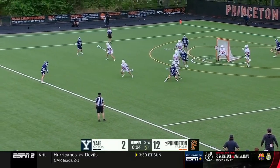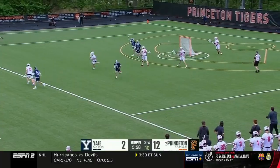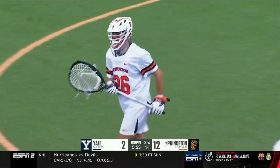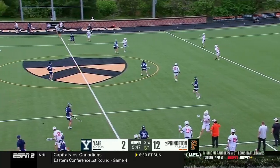30 seconds on the shot clock. Leo Johnson, he has been handled so far here today. Soft shot, gobbled up by Croddick. Princeton on the clear. So let's spin ahead to next weekend's Ivy League tournament. Cornell, #1 seed, CJ Kirst.